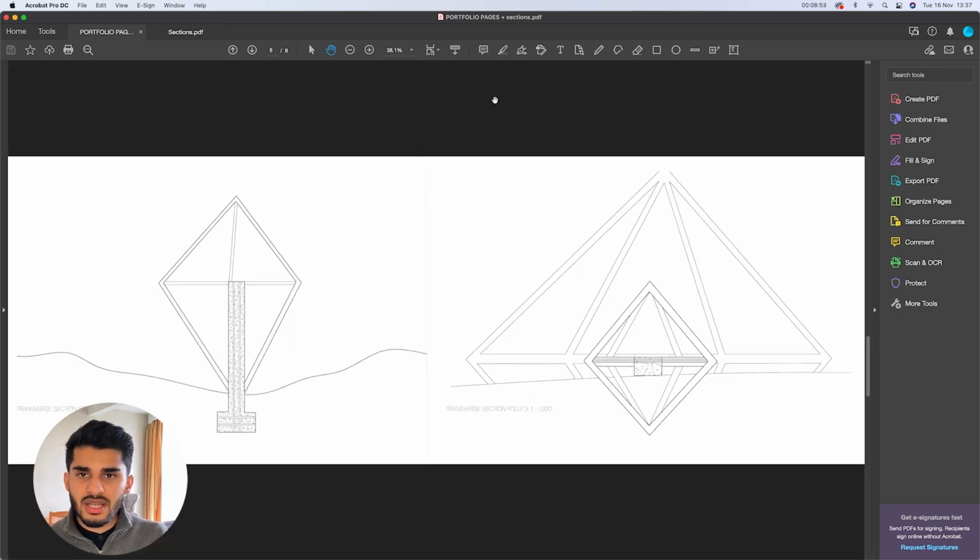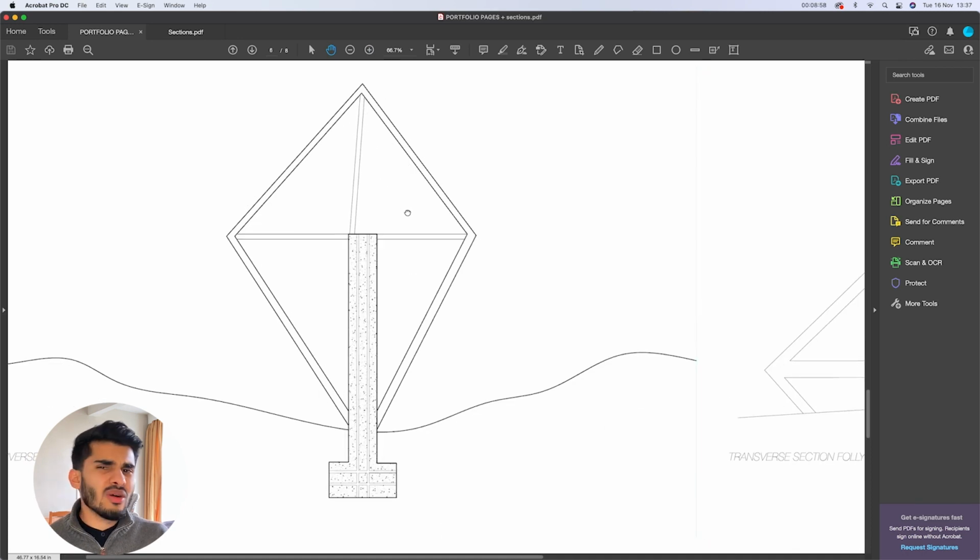Here are some more sections that I was doing to kind of understand how you can visualize your proposal as a 3D model and then interpret that as a drawing. It was a very interesting process for me to actually build something by my hand, like a maquette, a design, and then translate that into a CAD drawing.